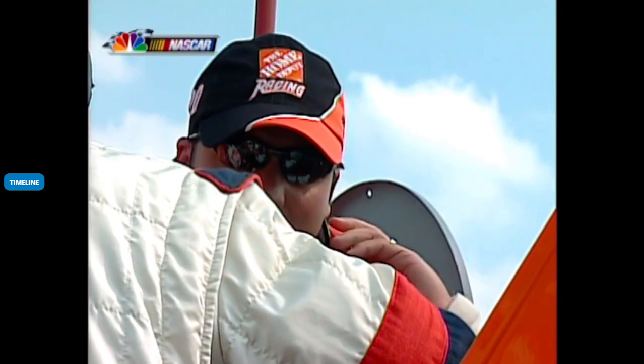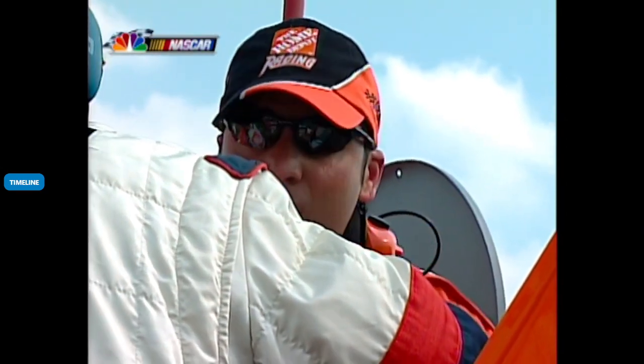I heard Tony say on the radio that the deal is starting to happen again and it's getting worse. What's wrong with the car? Last week we had a little vapor lock issue on some restarts, and it seemed like it did it that last time. Cooling down here, hopefully it's not a big deal, just gives a little bit of a hiccup. So where we're restarting is the place I'd like to be with that problem. Hopefully it won't get any worse, and this Home Depot Pontiac will find its way to victory lane here shortly.